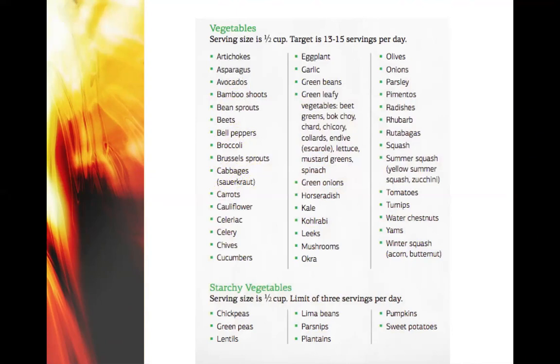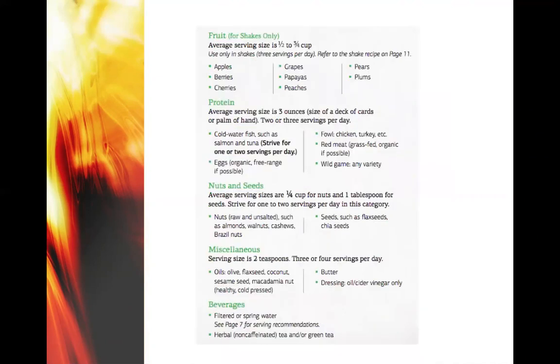Okay, now starchy vegetables. I love lentils. Lentils are so good, but they are starchy, and they can raise your blood sugar if you eat too many. And so you want to limit your starchy vegetables that are listed here. Serving size is a half cup. You want to limit to 3 servings a day.